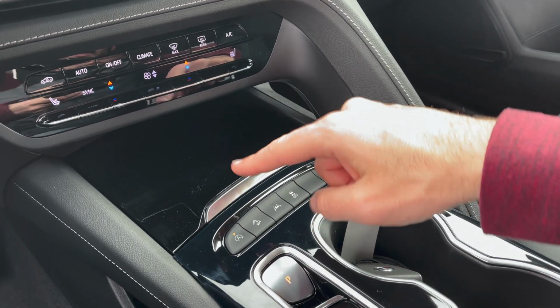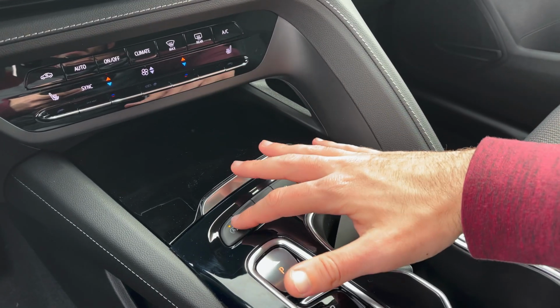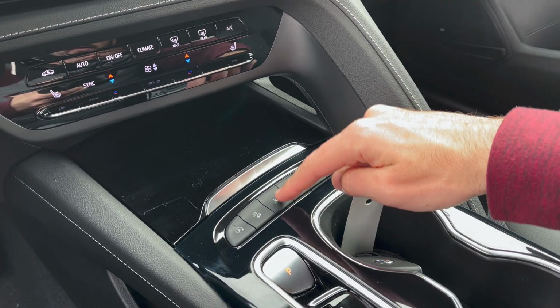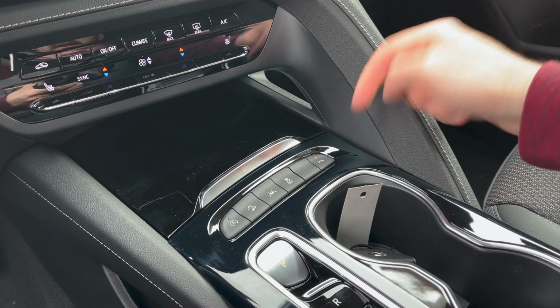Controls here, we've got our auto start and stop button. So that auto stop feature where you come to a complete stop and the vehicle shuts itself down, you can disable that if you're like me and you're not a big fan of it. You've also got your hill descent control, you've got your lane departure warning, you've got your traction control, and then you've got your parking sensors on or off. I don't know anyone that ever turns these things off.